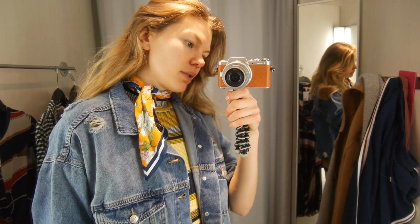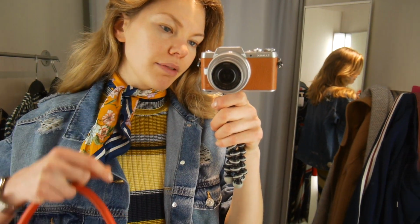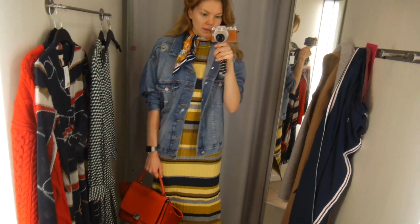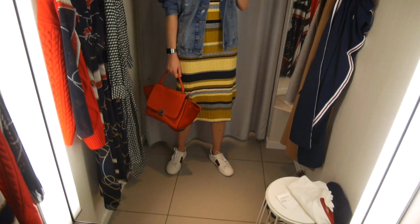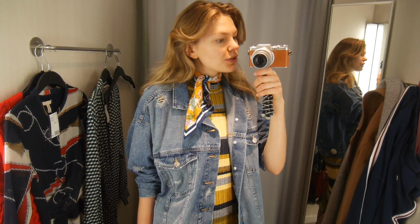They also have this super cute little scarves and all sorts of patterns. They're like £7, I think, and I just love wearing a little scarf like that. I always add a bit of something to the outfit. So yeah, super casual.